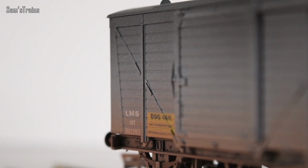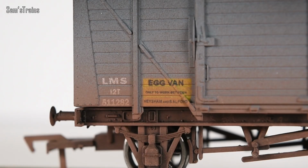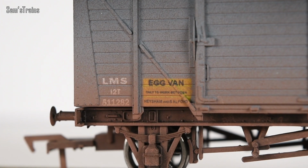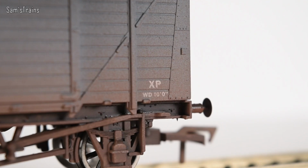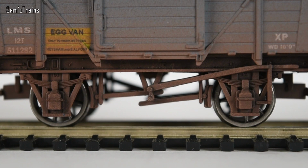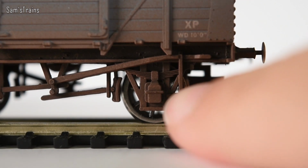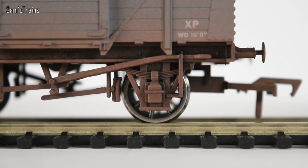The paintwork is very good, and what I mean by that is, of course, the printed detail and the weathering. Yes, you can see all of the signage and the lettering on there is done to a very high standard. The underframe, even though it is quite basic, once again just looks fantastic, doesn't it, with that weathering, especially those suspension springs above the axle boxes. They really look a treat, don't they, with all that weathering on them.